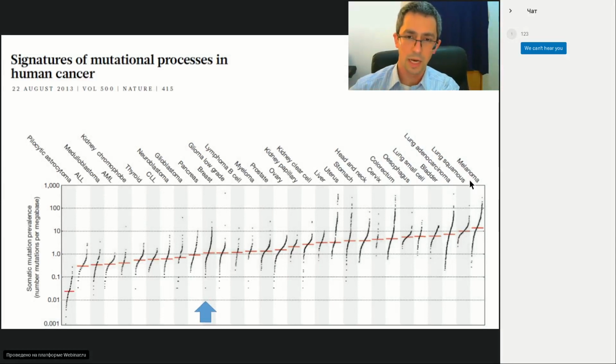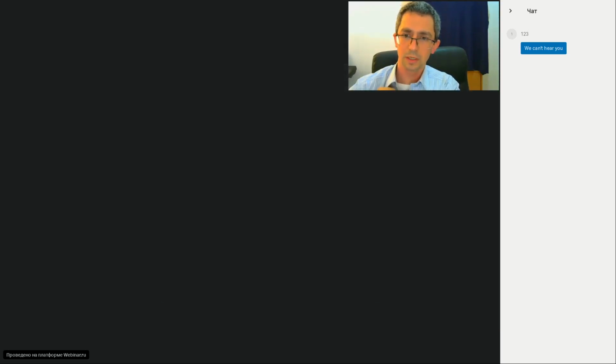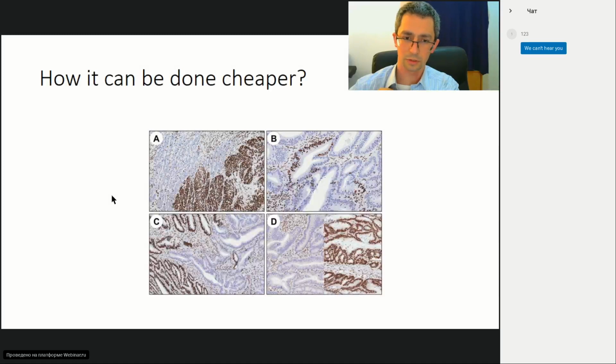And as you can see here, the tumors at the far right in Alexandrov, melanoma, lung cancer, and bladder cancer, are the tumors getting treatment with anti-PD-1 with the greatest success. These were the first FDA-approved indications for immunotherapy. For example, here for colorectal cancer, this is the regular cancer, and this is the Lynch syndrome-associated cancer, which has enormous mutational burden and has the greatest success with immunotherapy.